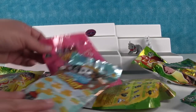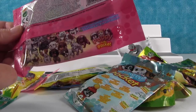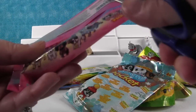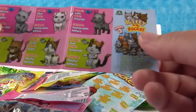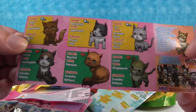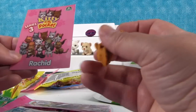Okay, I'm going to open a Kitty in My Pocket Series 3. So these are some of the kitties with the puppies on the back again. Oh, that was Jungle in My Pocket Series 2, just so you guys know. I didn't realize there was multiple series of that. Here's our checklist. Cute little kitties. Ooh, the fashionable kitten group. Here's more kitties. So let's see what kitty we have. Ooh! Which kitty did we get?